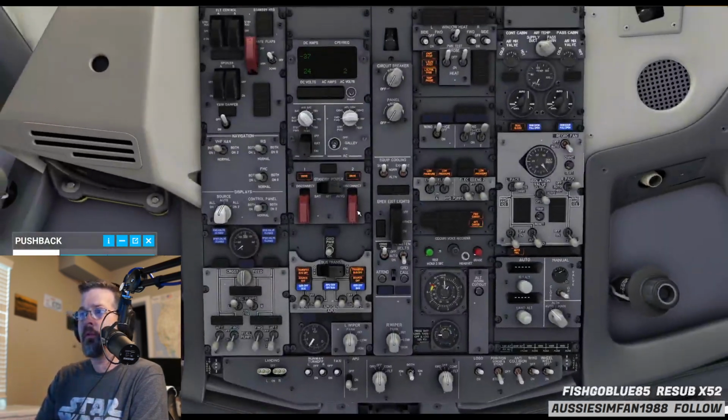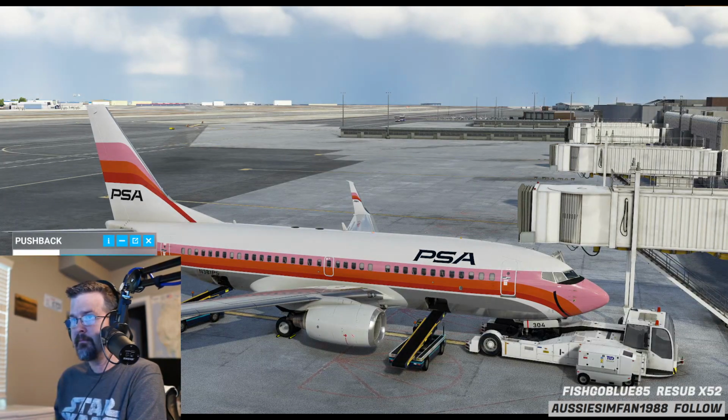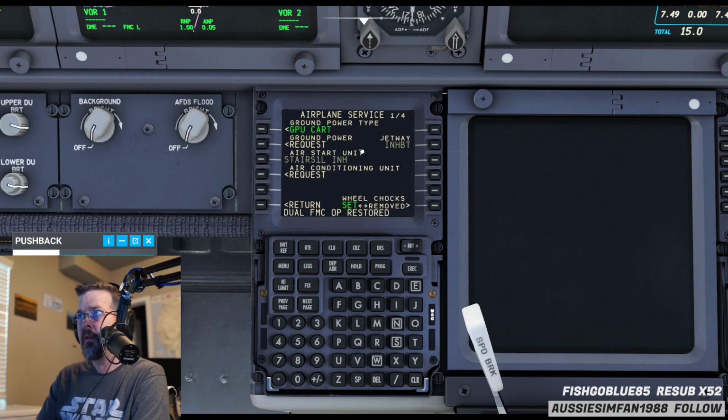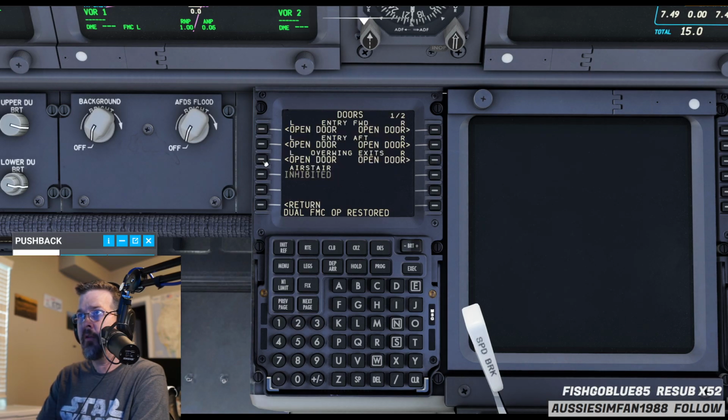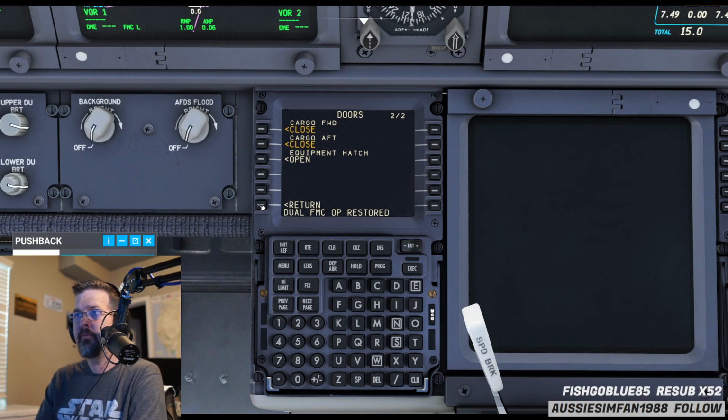Uh-oh. I was on APU gens. I swear that I cycled the APU gens. Okay. Jetway inhibit. Now we'll go doors. Nope, still not doing it. Remove your chocks. Oh, that's a good point.